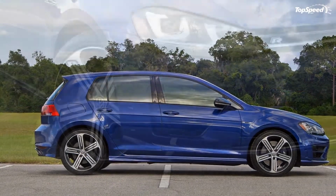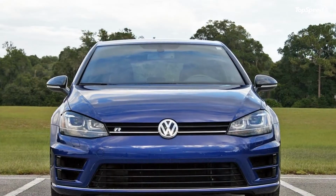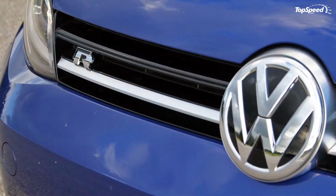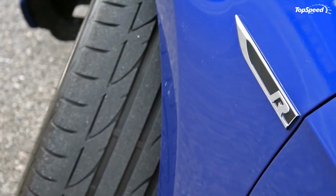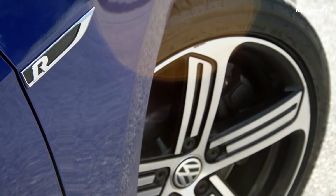It's a nice touch. Around back, the rear bumper is also unique to the Golf R, having a lower valance with diffuser-style accents and quad exhaust tips. The rear spoiler over the back window is also larger than normal. Whether it actually serves a purpose besides looking cool, I don't know. The Golf R also gets a trim-specific set of 18-inch wheels.